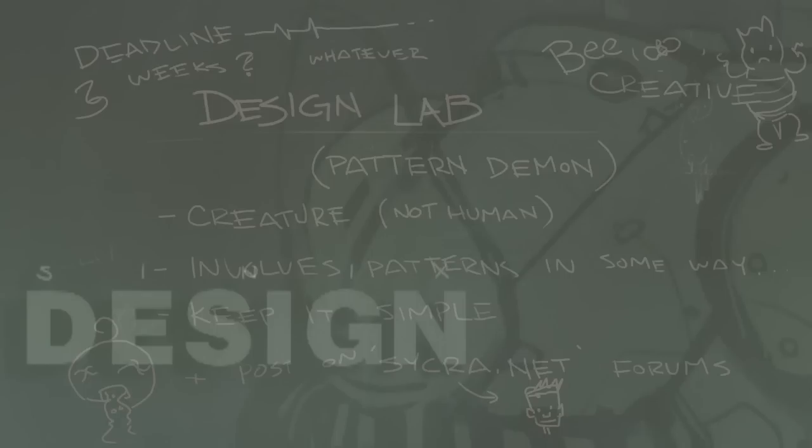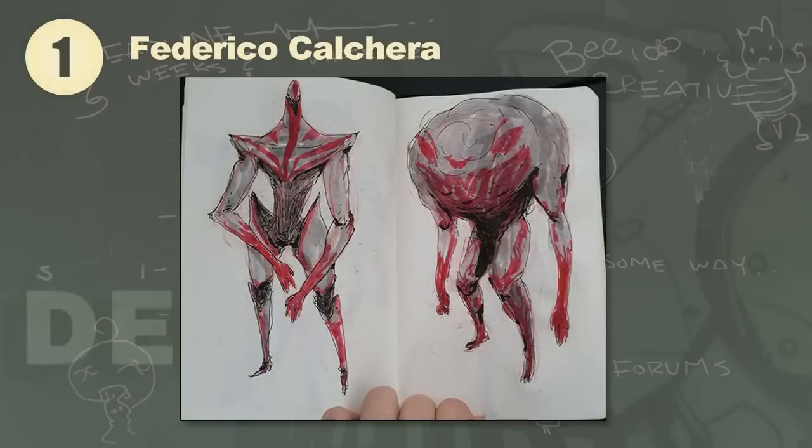The first one I want to share with you guys is by Federico Kalshara. And Federico did about 100 entries. There were so many entries by this person, they just kept coming up with new ones. So it was hard to pick one. But I kind of like this little guy on the left because he's got some weird patterns and a strange silhouette with that tiny head.